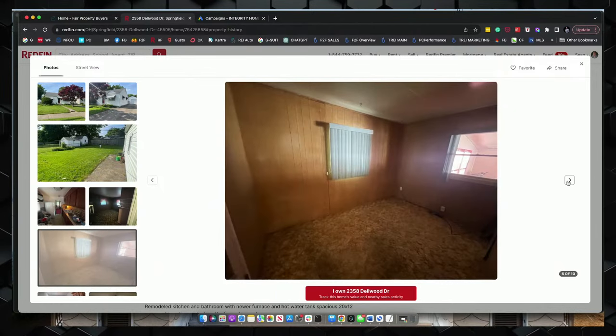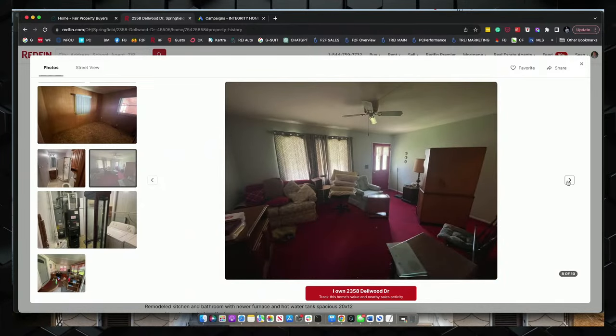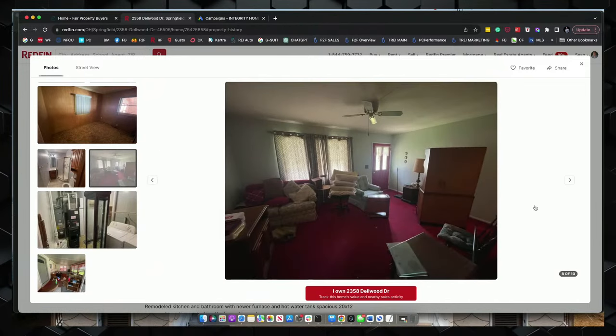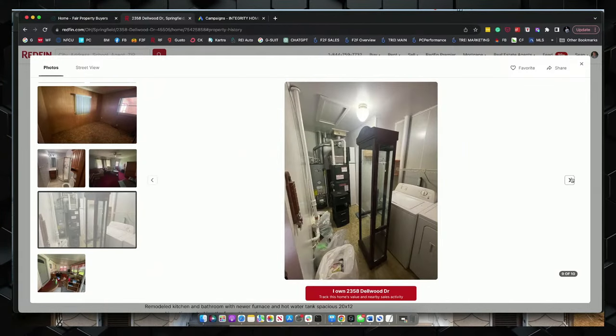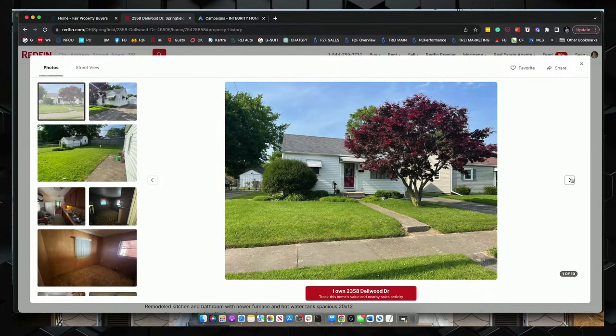It's a step above yucky. I mean, it's probably yucky. It's about yucky, maybe a step above yucky. You can see it's got some granite there in the bathroom. It looks like it's just kind of messy. It just needs to be cleaned up. Yeah. And it'd be certainly livable. Certainly would qualify for a loan.